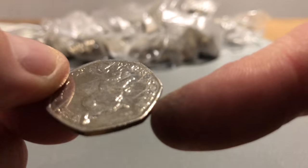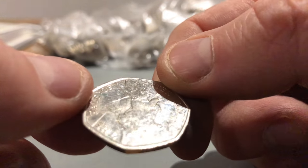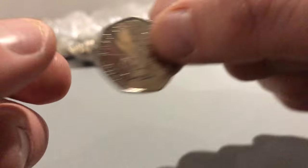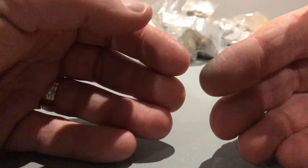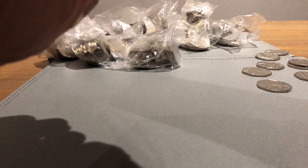Oh dear, what's going on there? The front looks all right, but the back is extremely scratched. I don't know if that means anything, but it's a very strange pattern. I don't know if it's extra material, maybe, or whether someone's had a go at it with something. Well, I'll put that to one side and I'll keep it, even though it is a high mintage. Shield, a Britannia, and a shield. My hands are filthy already, look. Let's do another one.